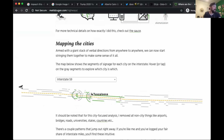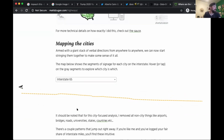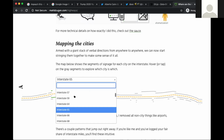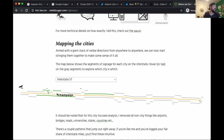I figured I wanted to make some visualizations that say, let's see, 65, is this the one that goes to Urbana, Memphis? 57. Anyway, it's 57. Oh, there you go, Champaign. So here's the duration of 57 in yellow, and for this segment of the highway, you can see all the times where it's pointing to Champaign. So looks like, honestly, for a good half of the highway, the signs are saying to go to Champaign.